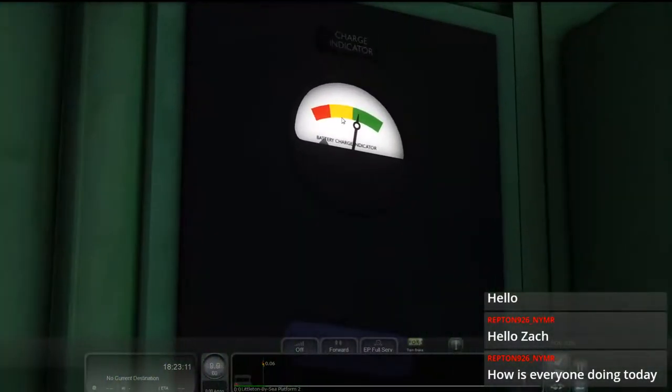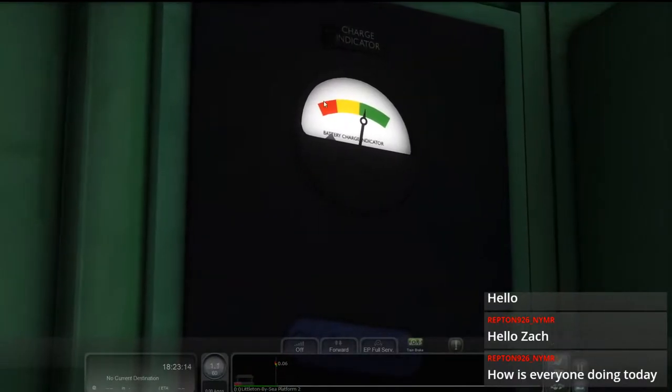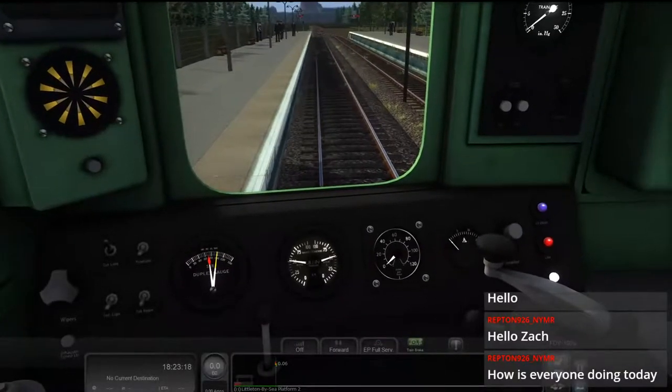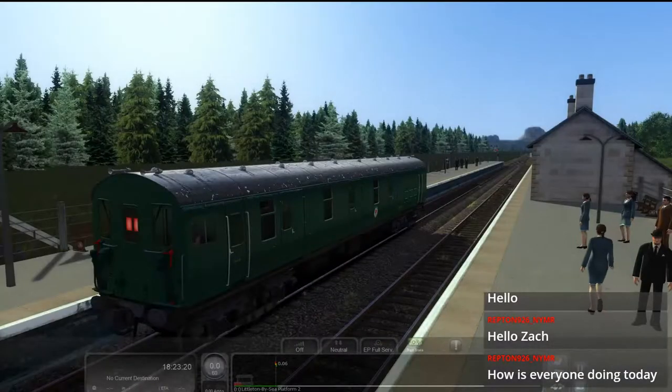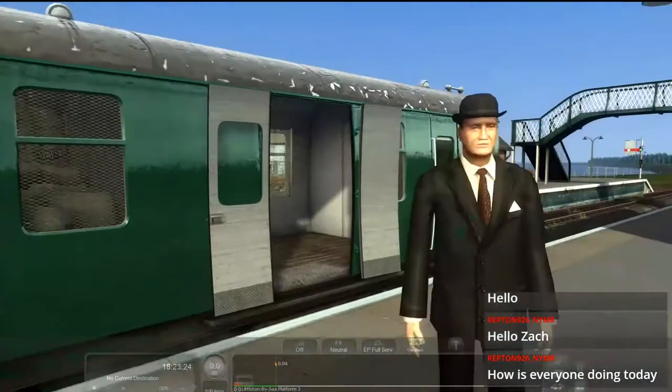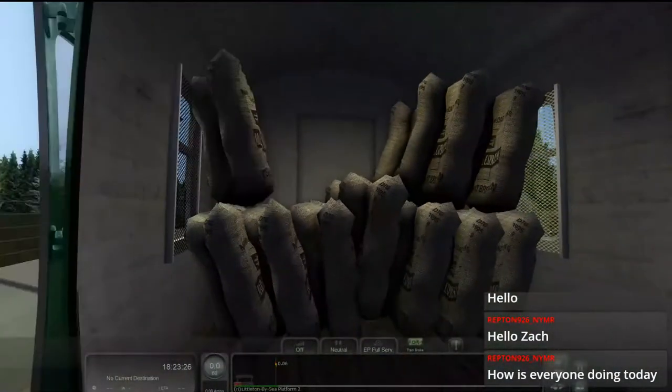We're still in the green zone. Oh, that's good. We're running out of green zone there. We've got the tunnels coming up. Oh, God. Right, time to unload and load the mail. There you go, loading up some more mail.